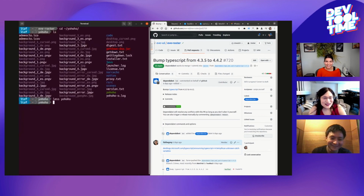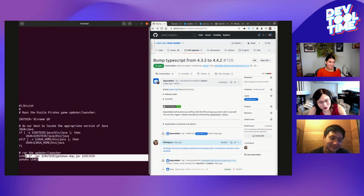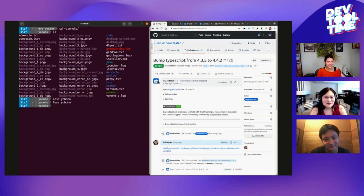So you can see, we made it so that it would run perfectly fine on Linux. Here's the shell script that in turn calls Java. Who knew? Isn't that neat? That's awesome. One of the cool things about it also is that at the time, the server was running on FreeBSD.